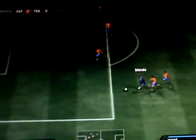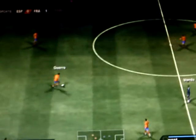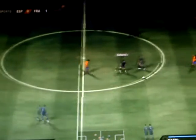Nasri. Gourcuff. This is Cissé. The space is available. Well, the away team have taken the lead here. It's the first goal of the game, and they've got it. Top locker, top draw. Top corner, top draw. Well, that's the first goal of the game. It's 1-0.